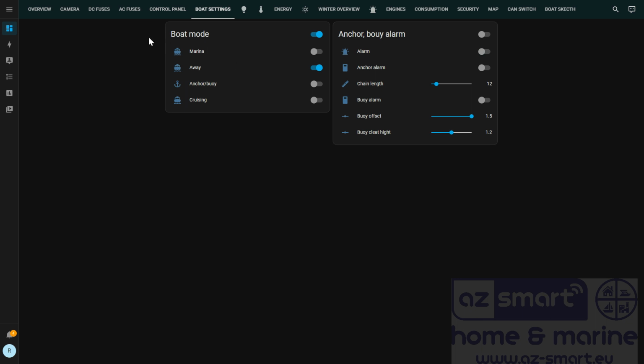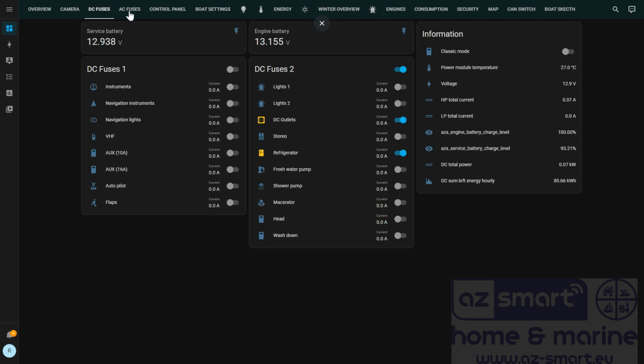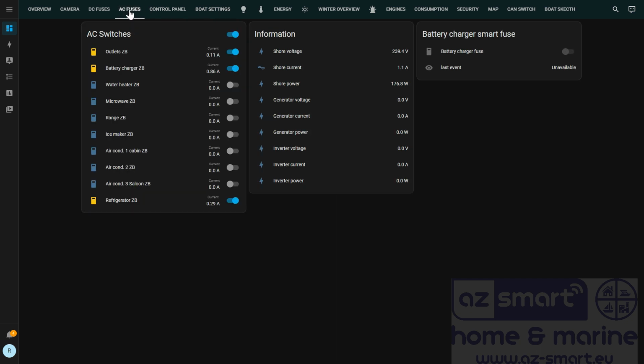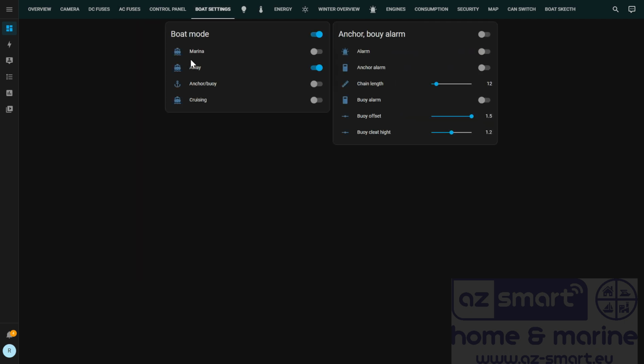Boat settings. This is interesting. We have all these switches that you see, DC and AC switches, that can of course be switched not only from your smartphone or from your computer, but you can also program these to do certain things depending on certain conditions: weather, location, and in this case, boat mode, and so on. So, the four settings are: marina, which means that the boat is in the marina and the owner is aboard and enjoying the boat. The away mode is that the boat is in the marina but there's no one on board. Anchoring or being on a buoy, and cruising.